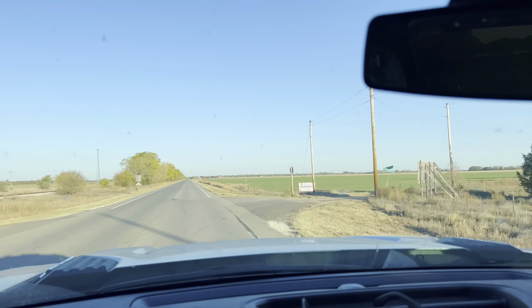This brings back some memories. This is actually the town where I went to high school, the metropolis of Nickerson, Kansas. It's a pretty small town, but that's where I went to high school. I drove over here every day. But yeah, I drove this road many, many times.